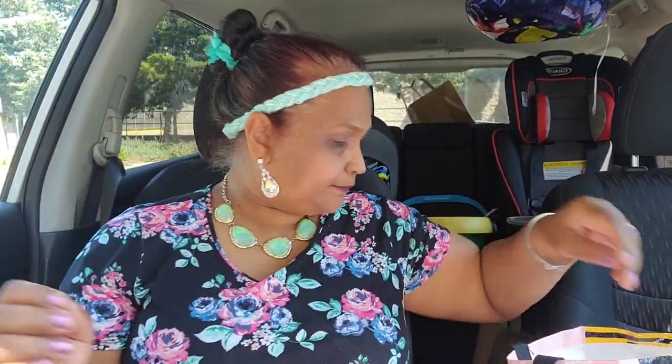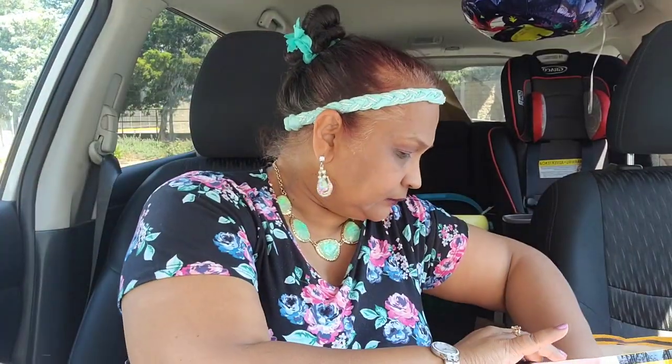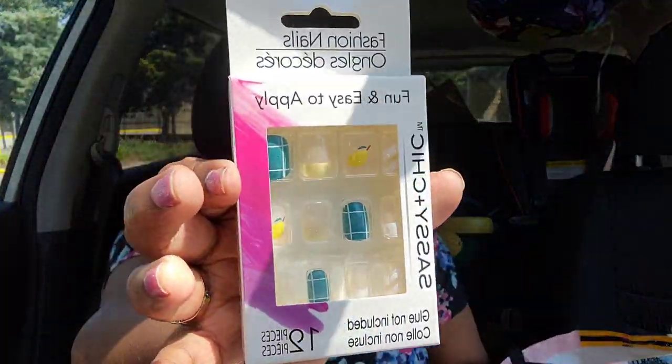So we got that. And then I picked up these. This Chef Feel helps relieve itching fast for temporary relief of eczema, insect bites, poison ivy, soaps and detergents, jewelry and cosmetics, seborrheic dermatitis and psoriasis, hydrocortisone cream, anti-itch. And this is by a brand, Chef Feel. Then I also picked up this, and these are the lemon nails.